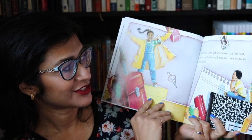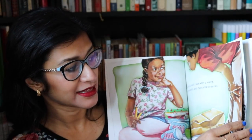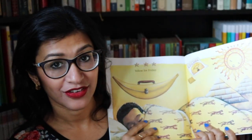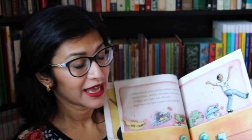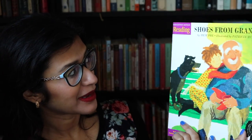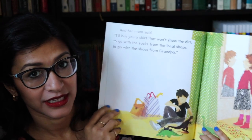I Need a Lunchbox by Jeanette Keynes. And this talks about going to 1st grade and needing a pencil case and a lunchbox and things. And again, they're going to need that for things like co-op and group activities that they do in homeschool. And also, if you ever do send your children back to school, you don't want them to be completely confused about what's going on there. Shoes from Grandpa by Mem Fox. Really nice, really clear illustrations, clear text.